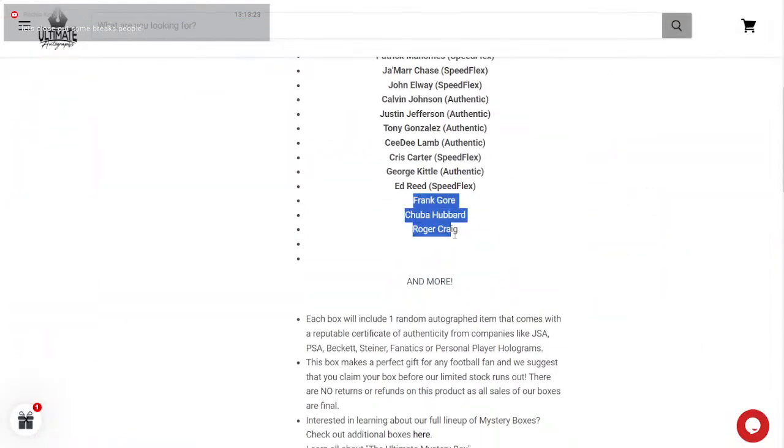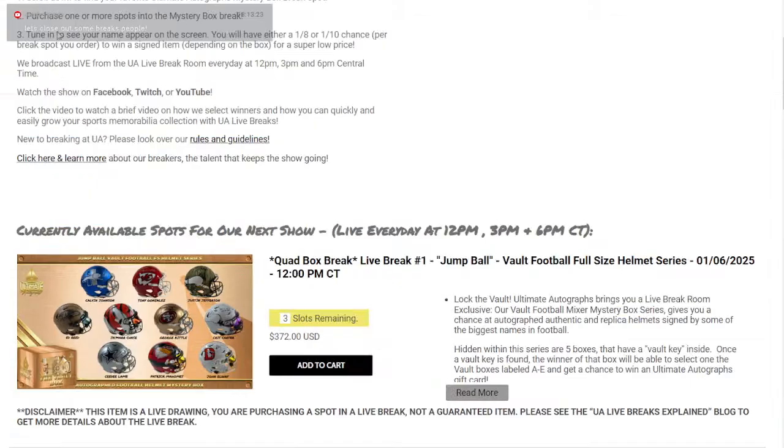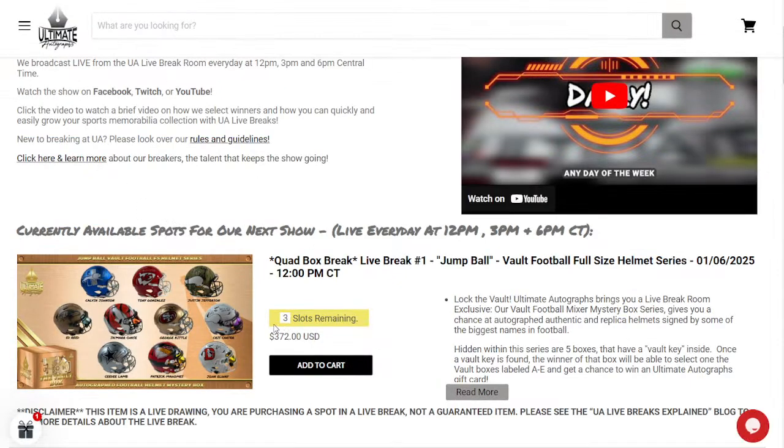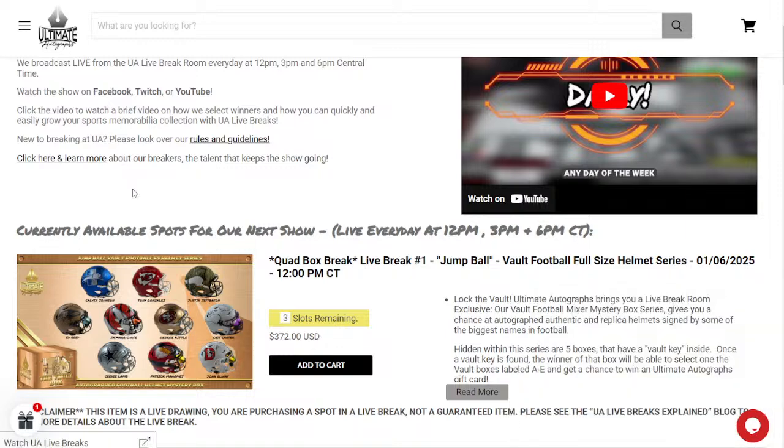And then we've got 3 secondary hits: Frank Gore, Chuba Hubbard, and Roger the Dodger Craig. So a lot of good stuff out there, folks, in this vault. Really shocked that it's been sitting here since the top of the hour. I'm looking for someone to have some kind of movement here with only 3 spots. And then we are going to get rocking and rolling with 4 boxes to come out. That's right, folks. If you're wondering what is a quad box, that's 4 boxes. Double means 2.